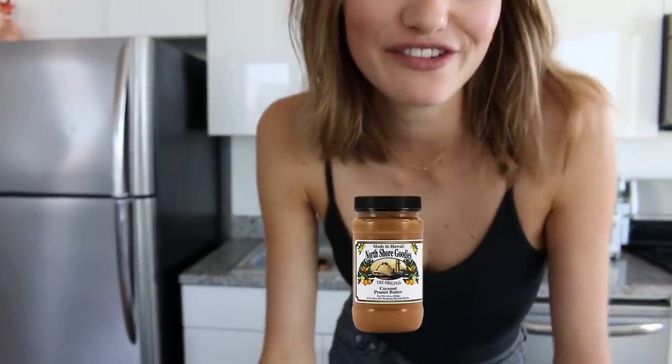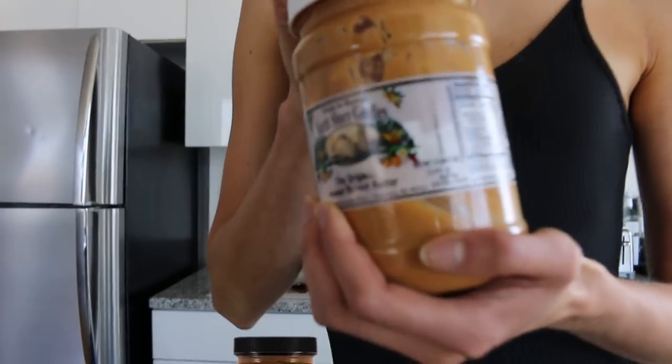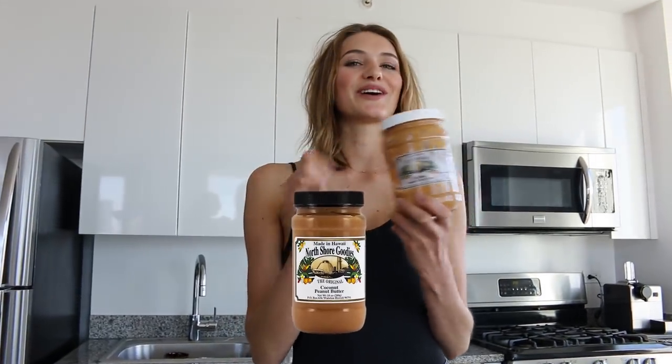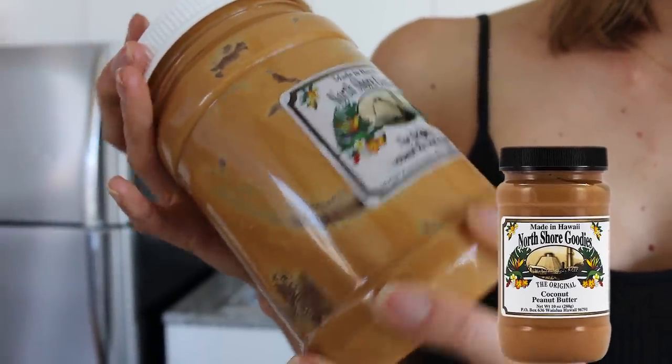And actually my favorite peanut butter out there is this one, North Shore Goodies, and it's specially made in Hawaii. So the only place where you can get this is Hawaii. I don't go to Hawaii to get my peanut butter, so I ordered this online, and this tastes just amazing. Everyone who comes in here, I give them a little spoon, I'm like, oh, try it out, and everyone is like, wow. The only ingredients are peanuts and coconut, so it's very clean, but it's so smooth and so tasty. I can barely believe that it is actually really healthy, so good it is.